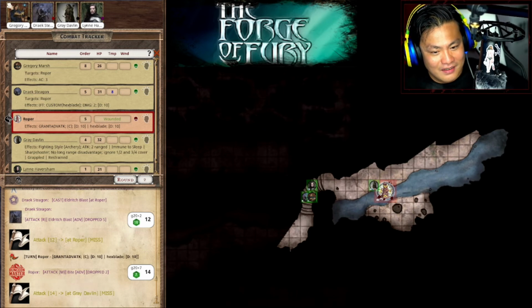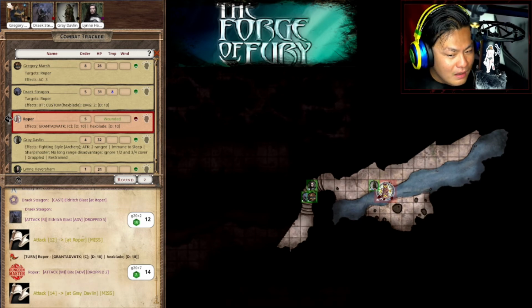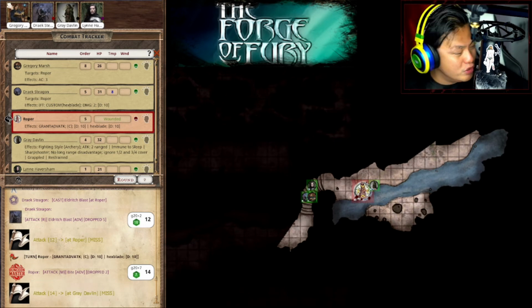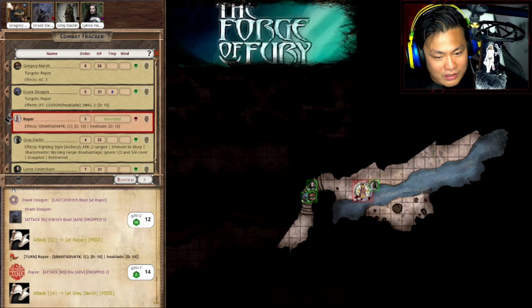Wow. Does it only get the one bite? You're not sure. So the Roper, after it misses biting you, Gray, despite the fact that it had you right up to its mouth and completely incapacitated, it moves over. That's 5 feet. That's 10 feet. It goes towards you guys. Let me see if it can. I don't think it can see either Greg or Drake, even with moving there. So it's gonna launch 3 tentacles at Lynn.